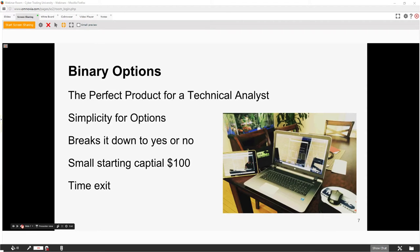But anyways, guys, I think binary options are the perfect product for a technical analyst. I do consider myself a technical analyst expert. It's really all I've ever studied. I bought my first stock when I was 15. I gave my dad like $500. Like, Dad, I want to buy stocks, and he did it for me.